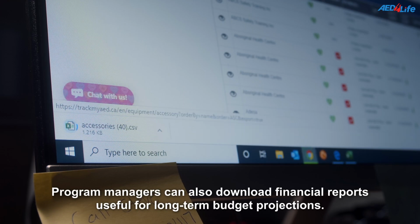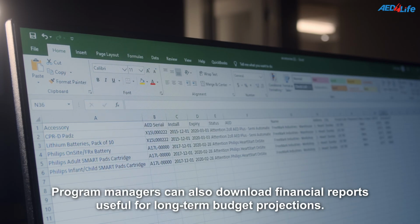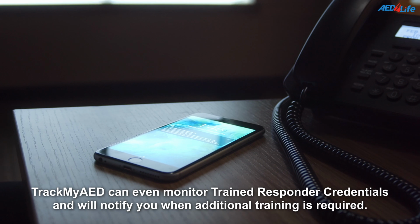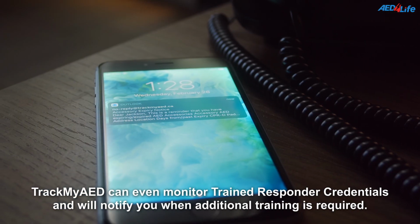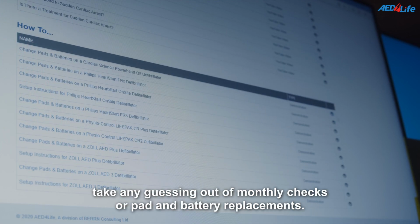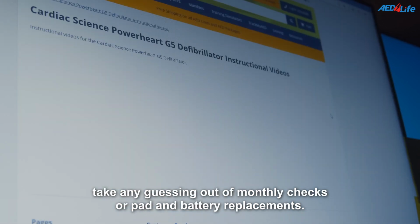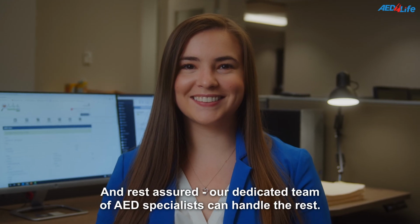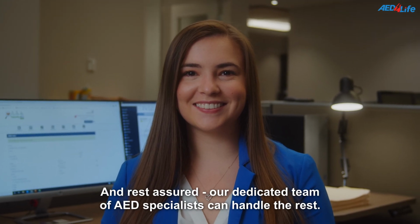Program managers can also download financial reports useful for long-term budget projections. TrackMyAED can even monitor trained responder credentials and will notify you when additional training is required. TrackMyAED's resource page and helpful tutorial videos take any guessing out of monthly checks or pad and battery replacements. And rest assured, our dedicated team of AED specialists can handle the rest.